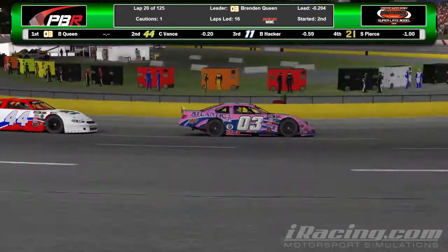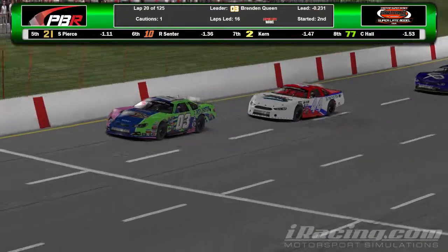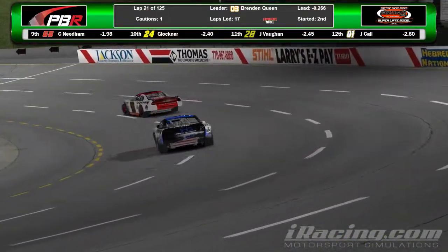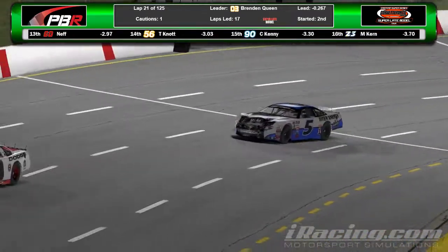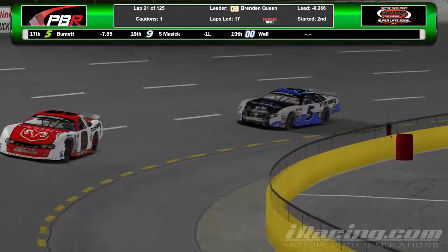We got five around. Stephen Burnett goes for a spin. Trying to find him here on our board. Yeah, no yellow yet. Looks like it's going to stay green. He got back on the track. He's got a little bit of front end damage, not too bad, but he's still out there driving it around.